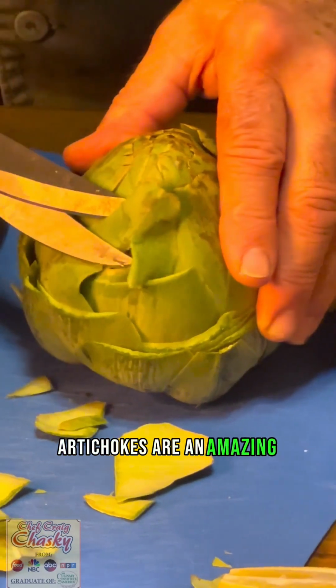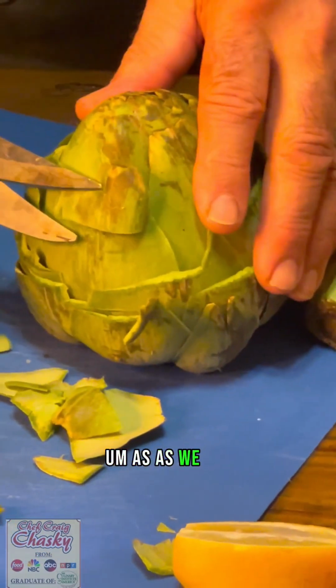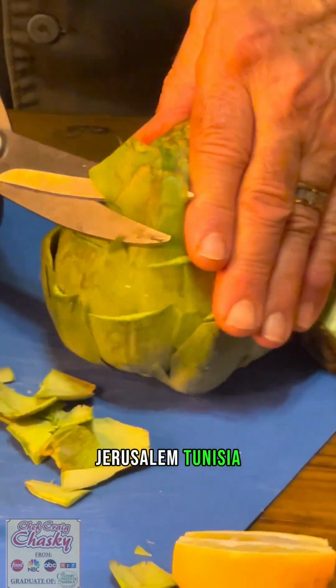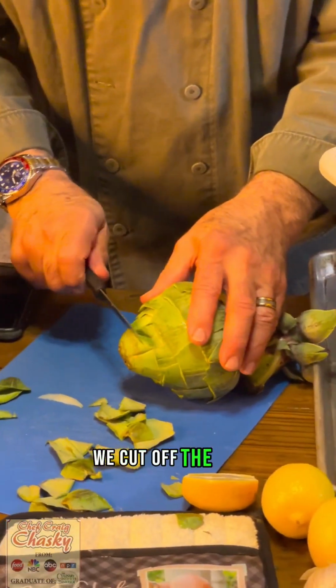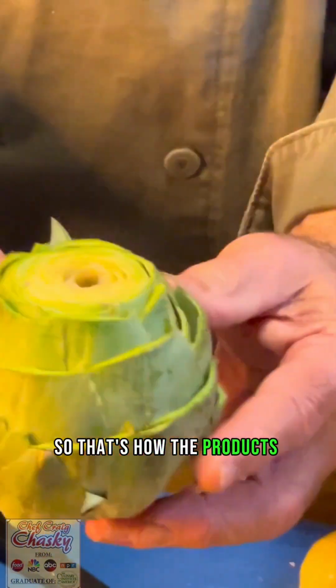Artichokes are an amazing product. As we all know, they come from different regions. We mentioned Africa, Jerusalem, Tunisia, Israel. Okay, and then what we do now is we put those away. We cut off the end, the tip of the artichoke. So that's how the product's gonna look.